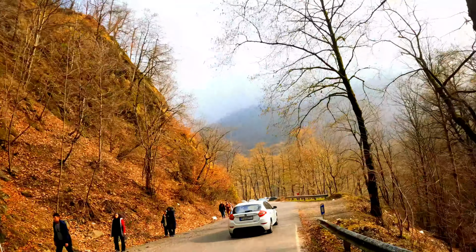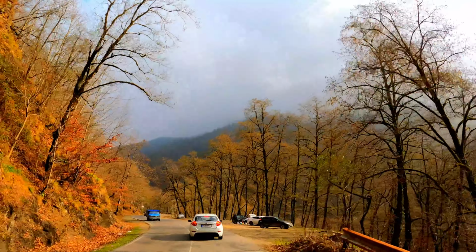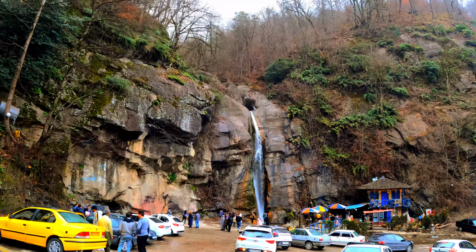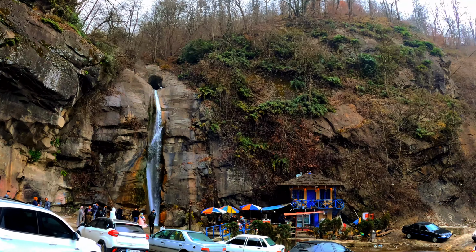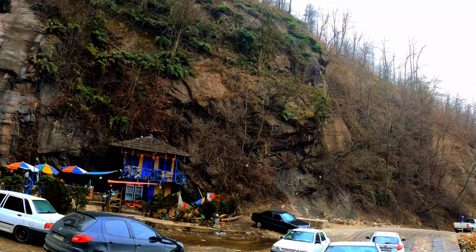Today we are exploring the famous Chalus Road, a great path that spans over 100 kilometers from Tehran, capital of Iran, to the Caspian Sea. As we hit the road, we will be navigating through the Elburz Mountains with their towering peaks and deep valleys.